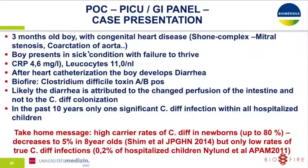Just as a reminder, the carrier rate of C. diff in newborns is 80%. And usually, and that's why you have to be somewhat aware of, we don't even test newborns for C. diff. But since the panel includes this pathogen, of course, if you perform this type of testing, you will get a positive finding in many cases in newborns and in young children. But again, I would like to remind everyone to be somewhat cautious with these findings and to be just aware of the general prevalence and the general numbers of colonization.